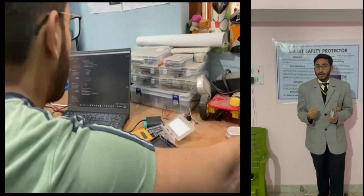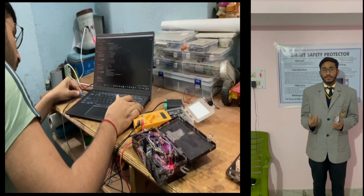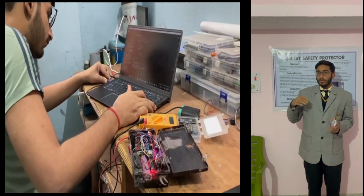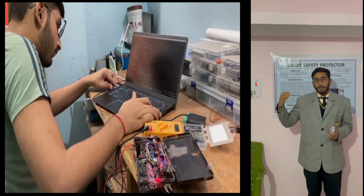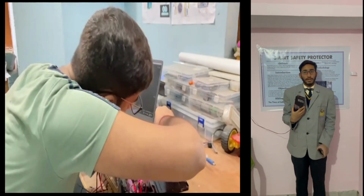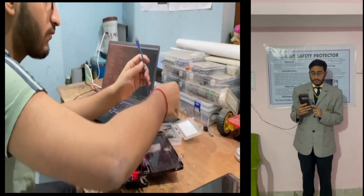I want to make a device which is low cost, which is cheap, but which can be afforded by everyone, from the lower class to the higher class. This is my device. What is the smart safety protector? It has three features. The first feature is location sensing.